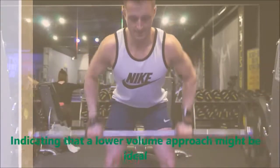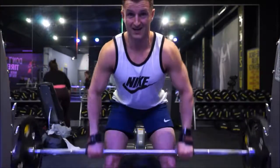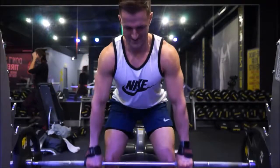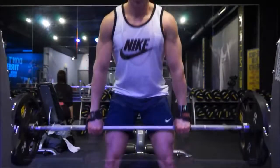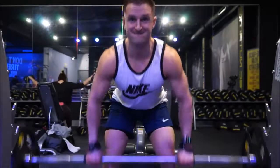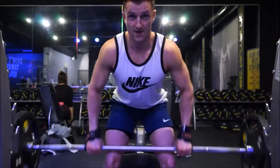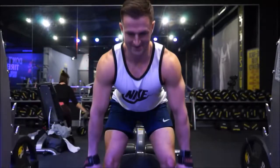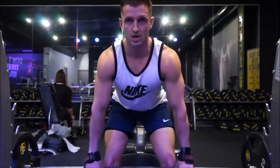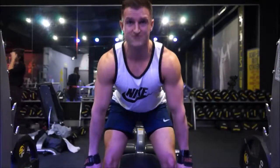So instead, if you aren't seeing the results you want despite increasing volume, take a step back and decrease the volume dedicated to your biceps and see how they respond. Instead of 4 or more bicep isolation exercises in your overall routine, stick to just a couple and focus on progressively overloading those as well as your main pulling movements. It's very likely that you'll find your biceps respond much better to this adjusted level of volume.